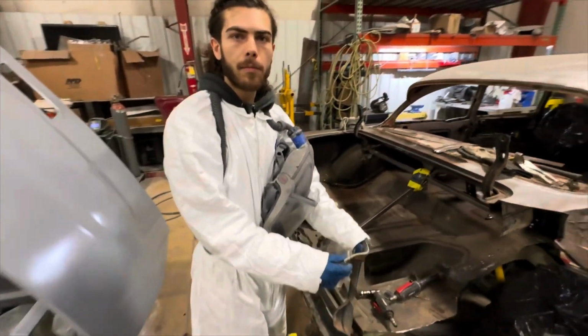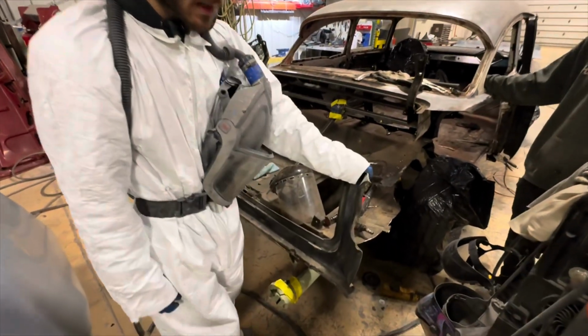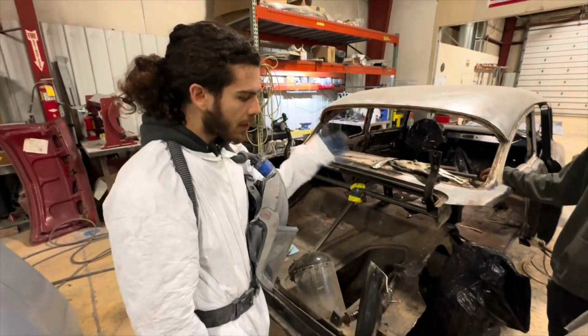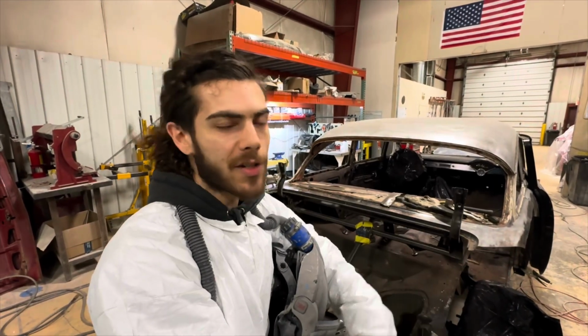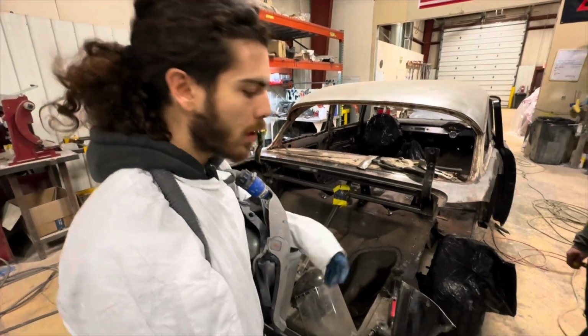I'm not sure if he got them on order yet, but this is a separate piece to the quarter. For some reason, I thought it was going to be, and I knew they were separate, but I thought it was just going to be tucked into the box. I should have pulled everything out. Okay. So we need to order those.